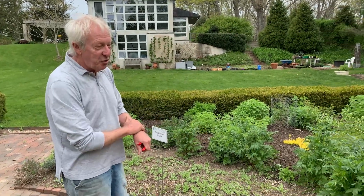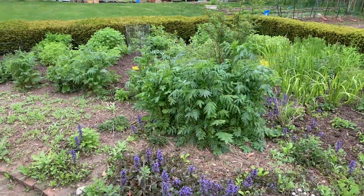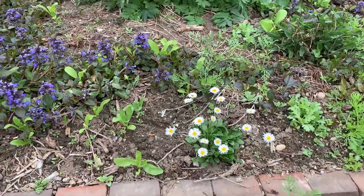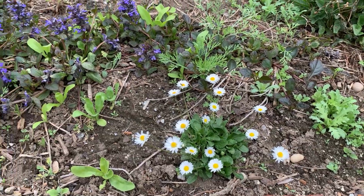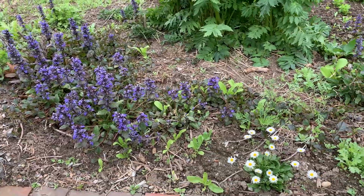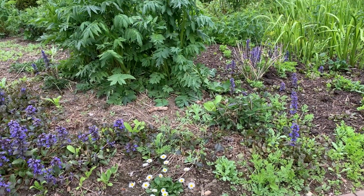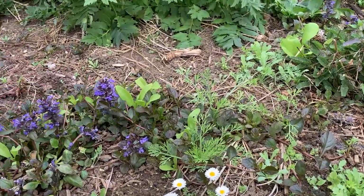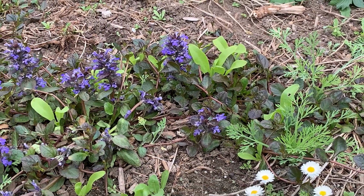And next to it is English daisy, which I've been trying to get to proliferate in here for early spring bloom. And it was used in teas for general health, when you got a cold, for inflammations and so forth. And it looks really nice with the ajuga. And in there you'll also see some of these little leaves right here. This is calendula or pot marigold, a variety that's grown for its medicinal value.